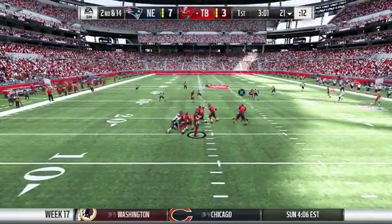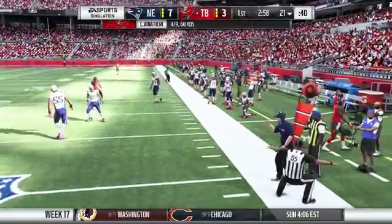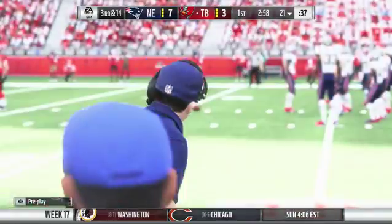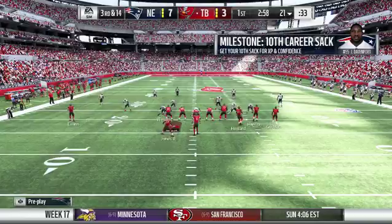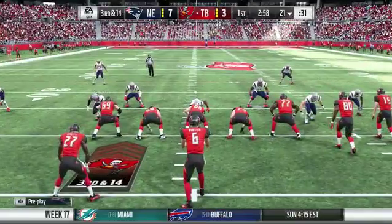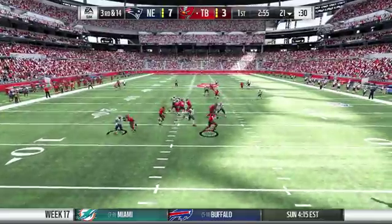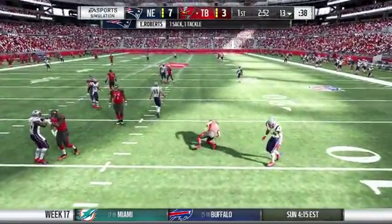Now they'll throw here out of the gun. And he's just going to get rid of this thing. To no one here. He throws it away. And now it's 3rd. The Bucs on 3rd down. They've hit 2 for 4 thus far. This is 3rd and 14. They'll set up to throw. And he goes down. It's a Patriot sack.